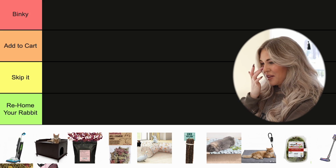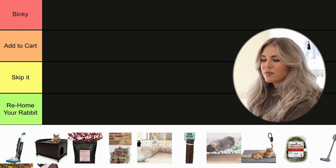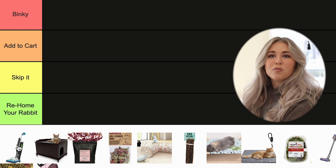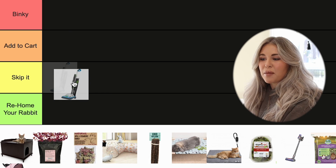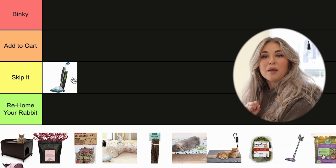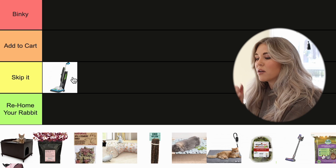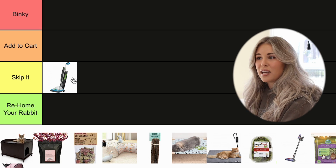Let's get started. The first thing I have on my list here is just an old vacuum, just a normal vacuum. I feel like I need to preface this with something else that's on this list. If you have a not-good vacuum, I'm gonna put it in skip it, because if you don't have a good vacuum and you have a rabbit, you're really not gonna be a happy owner, because there's so much fur and hay. One of the most important things you need to invest in, it doesn't need to be the best vacuum out there, but you need to have a vacuum that works and that's good.